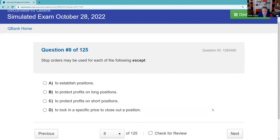Stop orders can be used for each of the following except. This is a good question. They love the "except" format. To establish a stock position, absolutely. If I'm a technical practitioner, I would put a sell stop below the support line to establish a short stock position. If I'm a technical practitioner, I put a buy stop above the resistance line to establish a stock position.